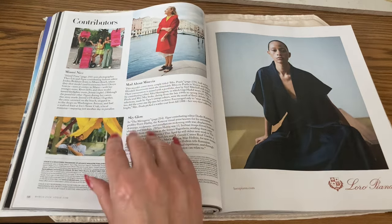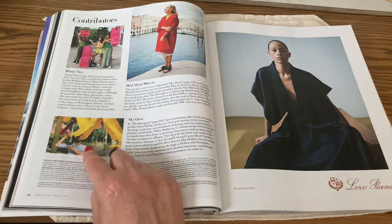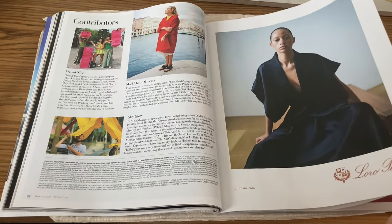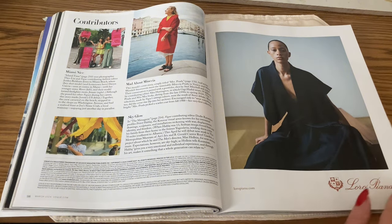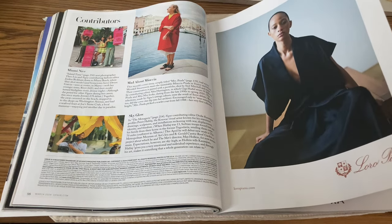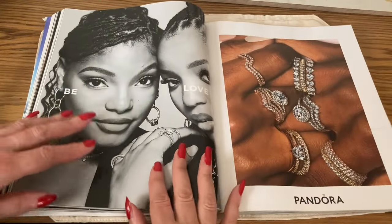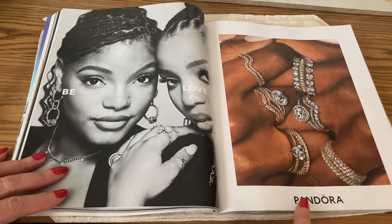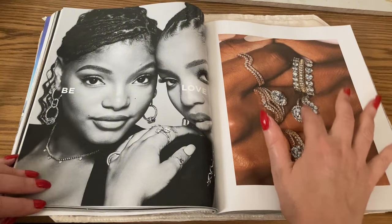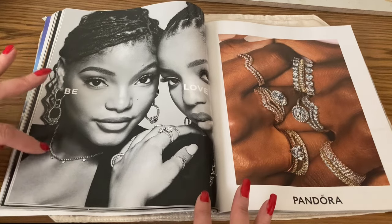We have some things to come here. There's an interesting article on a visual artist. We get to see some of his art. Devyn Garcia in Miami with her family and Miuccia. Here we have Laura Piana. Here we have Hallie and Chloe Bailey for Pandora. A lovely ring. A beautiful black and white photograph. And look at the lovely necklace earrings.